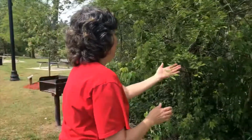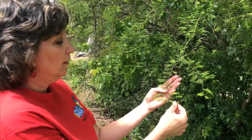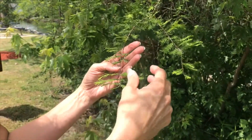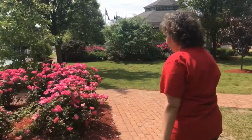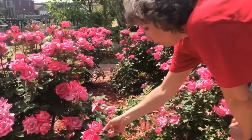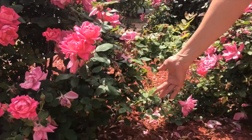Let's look at this one over here. Look at this guy. They're so skinny. And it looks like someone's taken scissors and just clipped all the way up the leaf. So pretty. Let's come over here to these bushes. Look at their little leaves. This one's little, but this one's really fat. Look at that.